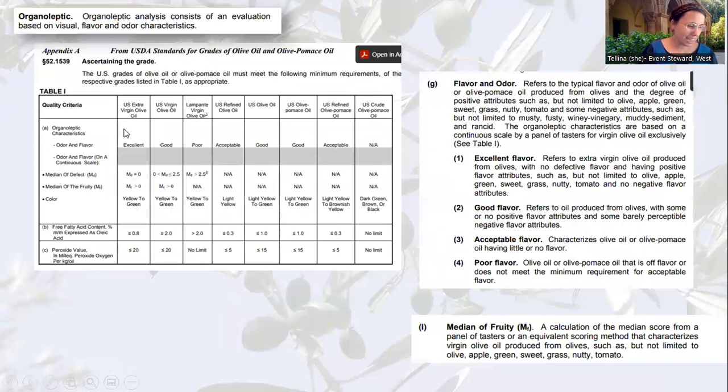All right, now we're going to get back into something that is a little bit more tangible. We've done all the chemical testing. We have said that it looks acceptable to us at this chemical level. So now it goes into a qualitative assessment. The qualitative assessment is done using organoleptic means. Organoleptic means your senses.